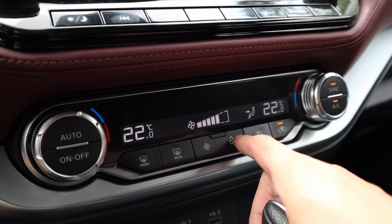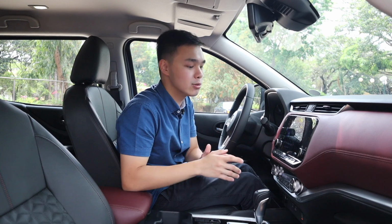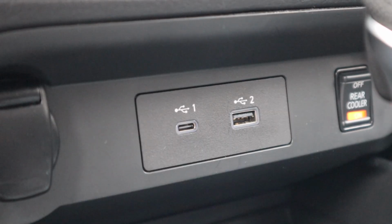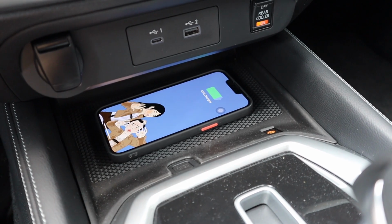Towards the center, this is your dual zone climate control. Is it cold? Is it Nissan cold? Absolutely so. It is really cold. You get a USB-C port, normal USB-A port, a wireless charging pad, then you also get 2 cup holders.